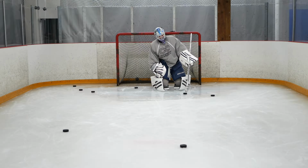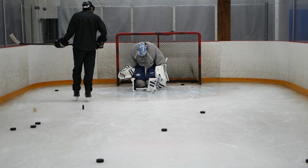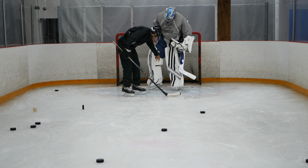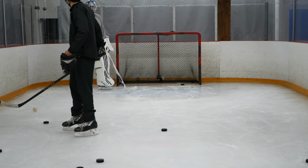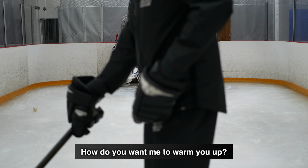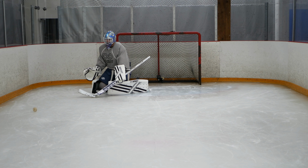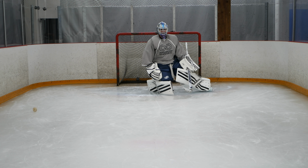You want to try some shots on the knees? I feel like right off the bat, the knee stacks are a little short, kind of. Short as in this way? Yeah. Okay. Now, I play with a pretty normal, narrow butterfly as is. I like it a bit longer. I'll come off my post, butterfly, and then slide in for a shot.